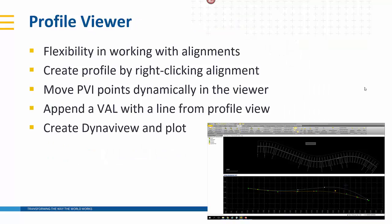We have also expanded the capabilities of our profile viewer that allows you more flexibility when working with alignments. It allows you to dynamically move the alignment points, VALs, and PVIs in the viewer, and you can also create a Dynaview and plot that profile.